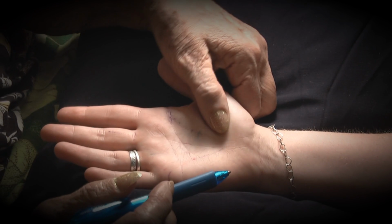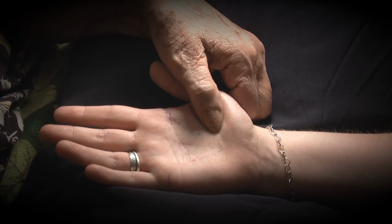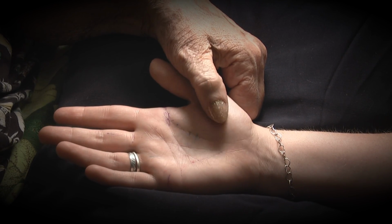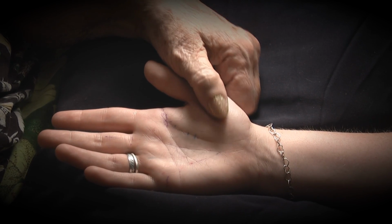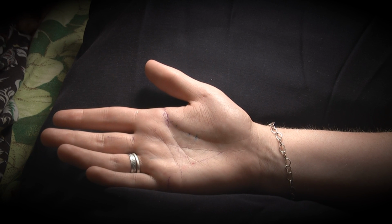Here's your sexual libido right here. You want to feel a nice fat pad right here. Also, if you're drinking good water, you're going to get fat pads in your hands, and that means it's healthy. That's a nice fat pad. That's very, very good. The more water you drink, the better your sexual libido.